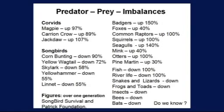That's one of the things we do really well, or did do in the past. They've now been ruined. River life is down 100%. On some of the tributaries of the Wye, for the first time in living memory we had no young fish last autumn. Snakes and lizards down, frogs and toads down, insects down, bees down, bats down. We don't know enough, but we do know that those figures are totally realistic, and there's only one answer, and that is wildlife management and predator control, and getting a balance between predator and prey.